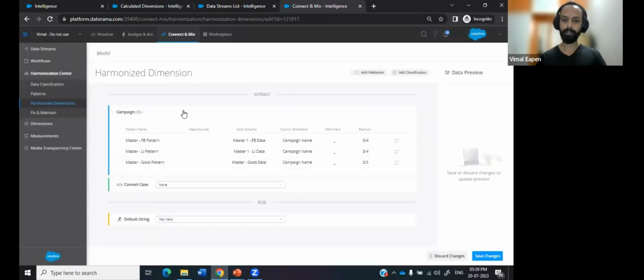All right, and over here we can see a quick look at the harmonized dimension model that we're looking at. It shows us the various patterns that are acting on this, what the source dimension is in which those extractions are being made, and the positions that we have selected, right?